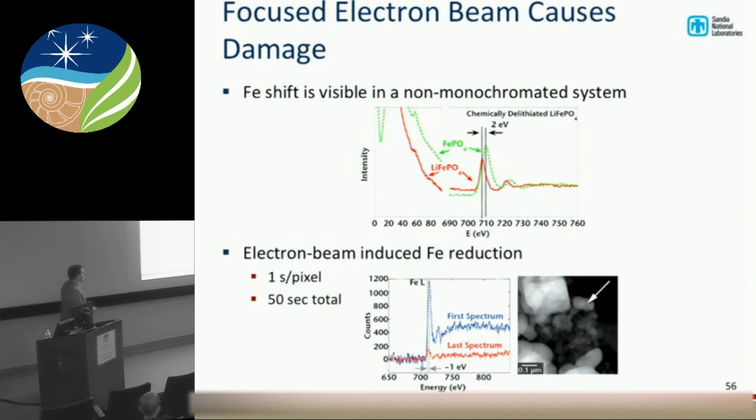So here's an example of some electrode particles. And you can see that black dot right there, that's where I focused the electron beam to try and measure the spectra. And in the first spectrum, you can see that we have this spectrum like this, where we can see the iron L edge where we expect it. But then I collected a spectrum every second for 50 seconds.